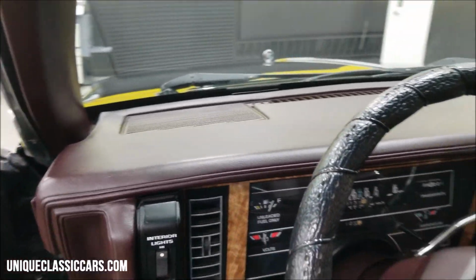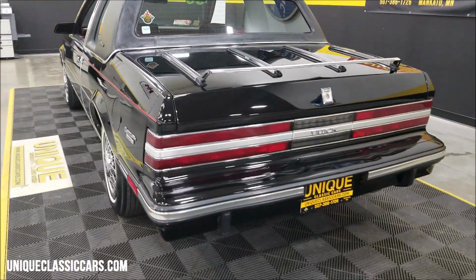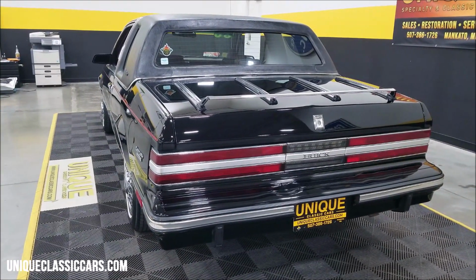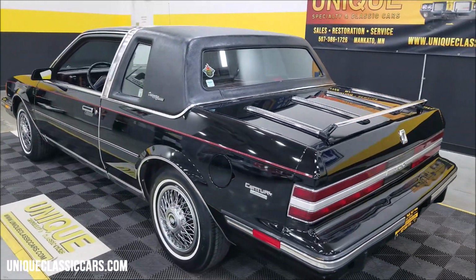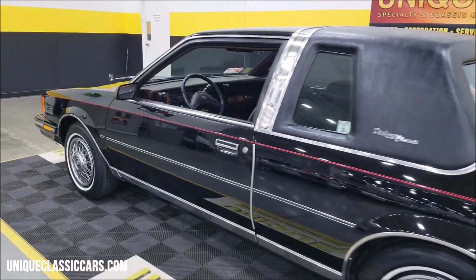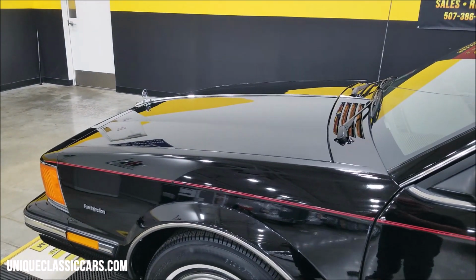Let's slip around to the back. I'm going to pop the hood, check out the engine bay. Again, 3.8 liter sequential fuel injected V6. Sounds as you would expect. Stock V6 sound. All right, I'm going to pause this a second. Let's pop this hood, check out the engine bay. But that's going to look just as stock as the rest of this car.